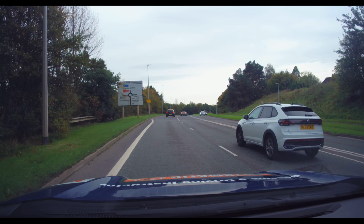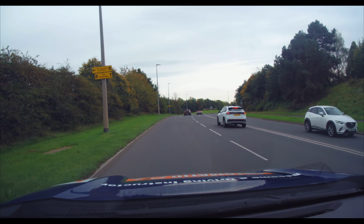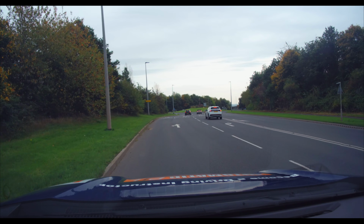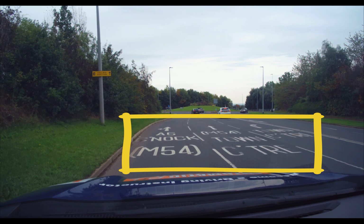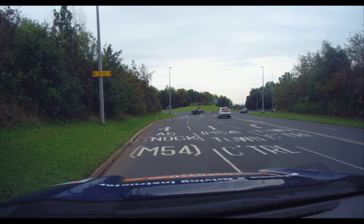So here we are coming up to Lime Kiln Roundabout. Now as we look down at the road markings ahead, we can see that this road opens up into 3 lanes. Now that's going to be really important as we go around this roundabout. Now it tells us if we're going straight ahead, second exit, which we are, then we can either use the left lane or the middle lane. So on your test, you are able to use both, but there are downfalls in using both of these lanes.